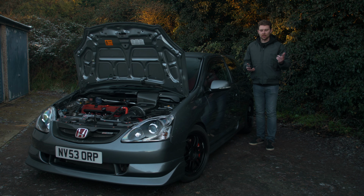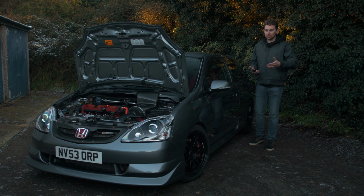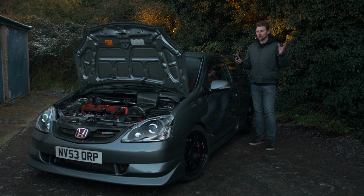It's a good upgrade, and I think a 215 is also a more popular tyre with other brands, which actually brings your cost per tyre down, which is an added bonus, so you get more grip and cheaper tyres, which is great.